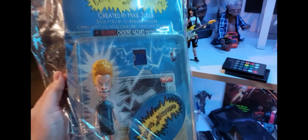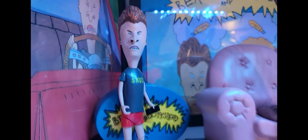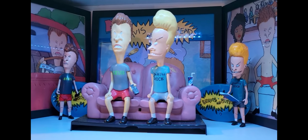Very, very pricey figures on the aftermarket. I think I spent $100 on this Butthead. And yeah, I totally overpaid, guys. I totally freaking overpaid for it, but that's okay. I don't mind because I really wanted to have it in my collection.